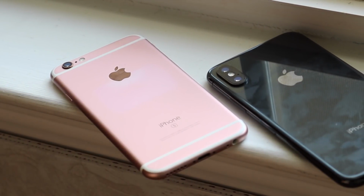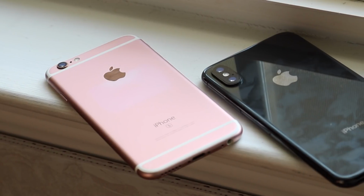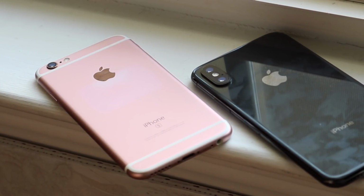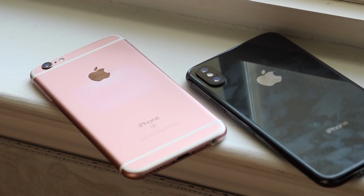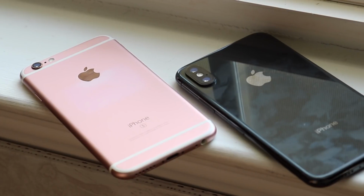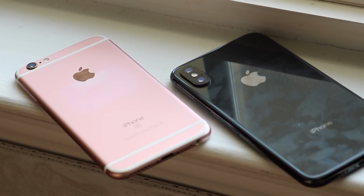Once again, another phone comparison, and this is kind of interesting because we're comparing my daily phone, the phone that I use every single day, my main phone, if you will, to a phone that I hype up a lot. I say the iPhone 6s is one of the phones that, honestly, if you still have it, there's really no point in even upgrading.